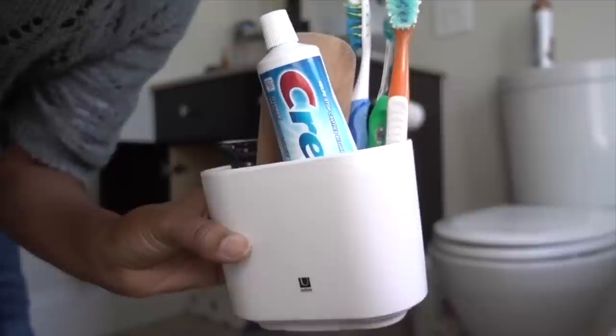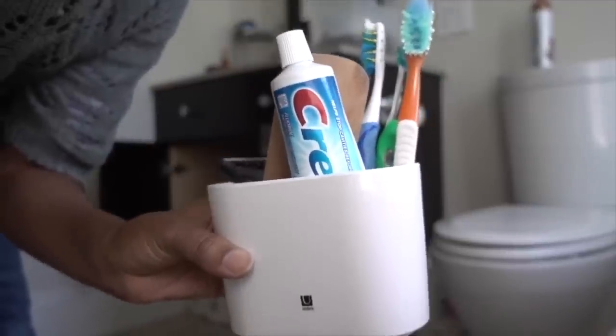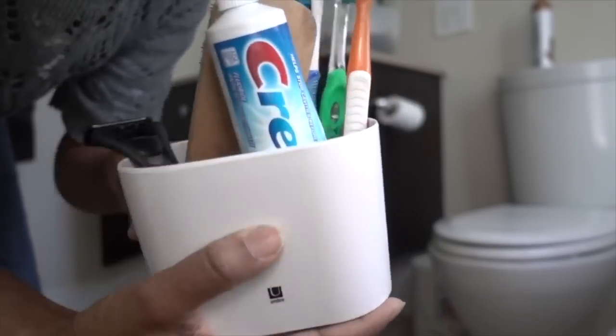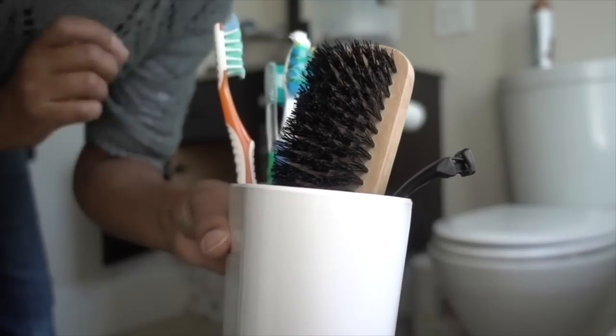Always get a holder specifically for your toothpaste and toothbrush. It's good for the set too, like your razor.